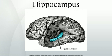It contains two main interlocking parts, Ammon's horn and the dentate gyrus. In Alzheimer's disease, the hippocampus is one of the first regions of the brain to suffer damage. Memory loss and disorientation are included among the early symptoms.